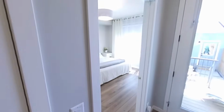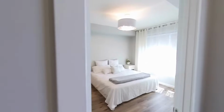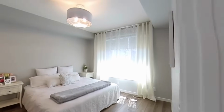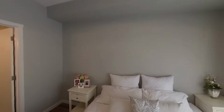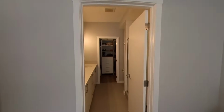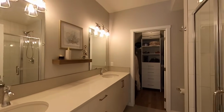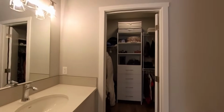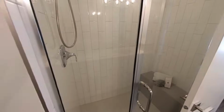Now, there's an extra large pantry here as well with an outlet, which is a great spot for a freezer or a vacuum. Now look at this large master bedroom. Gorgeous ensuite here with the double vanities, very large walk-in closet, and of course your tiled shower with the bench.